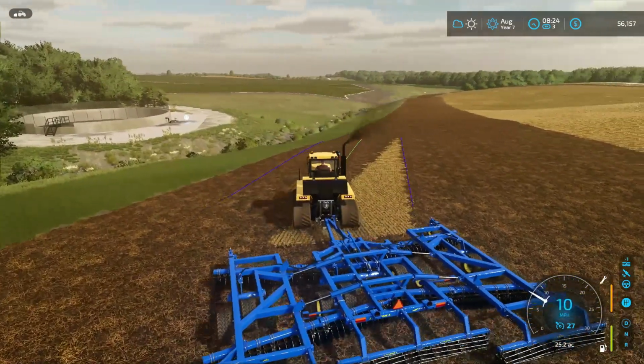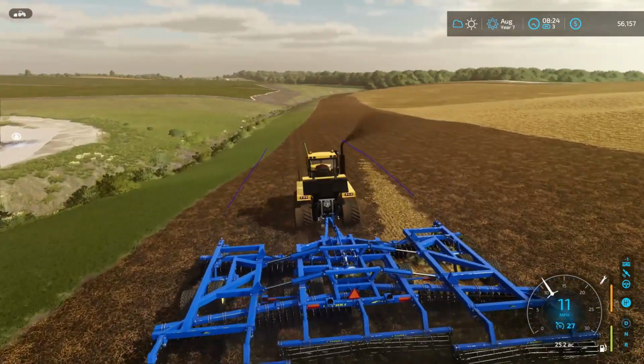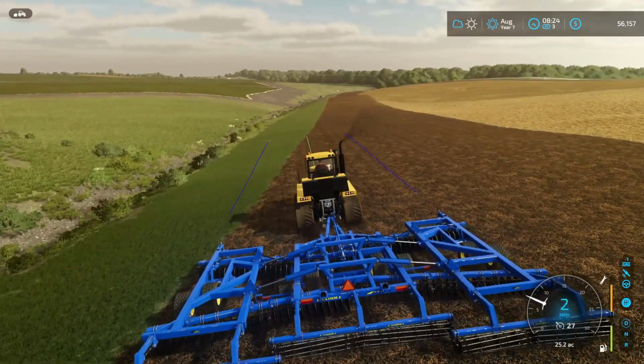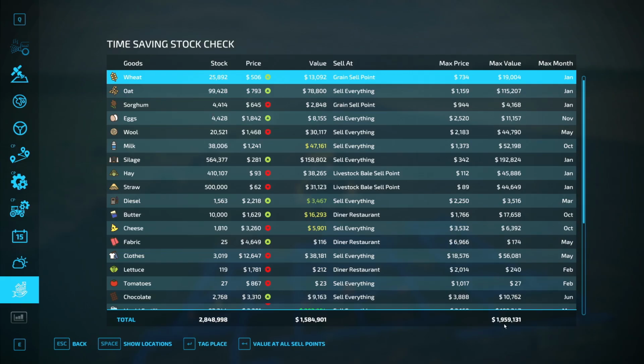Let me get this one little strip here and I'll give you guys an update on that, and then I'm going to finish getting this wheat stubble tilled up, and then in September we're going to get the new crop in the ground. So where we stand right now, if you take everything, we have $2 million. So I ended up taking most of the wheat into the grain mill.